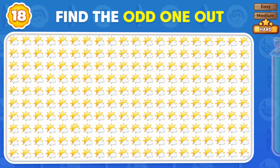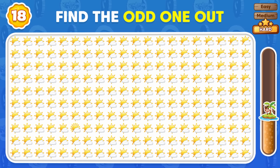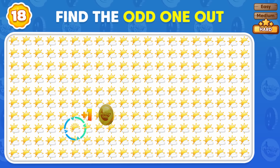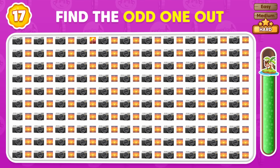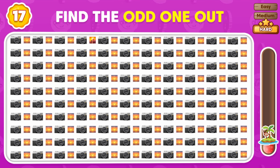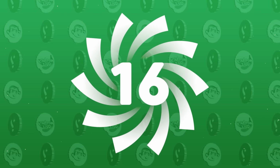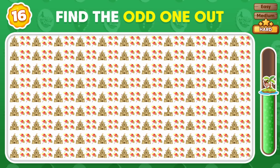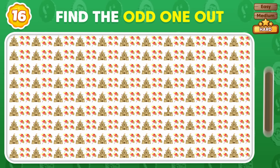There's one odd emoji. Can you spot it? Excellent! There it is! Can you find the emoji that's different? The odd emoji is placed in the first row. Can you detect the odd emoji in this sequence? You got it!